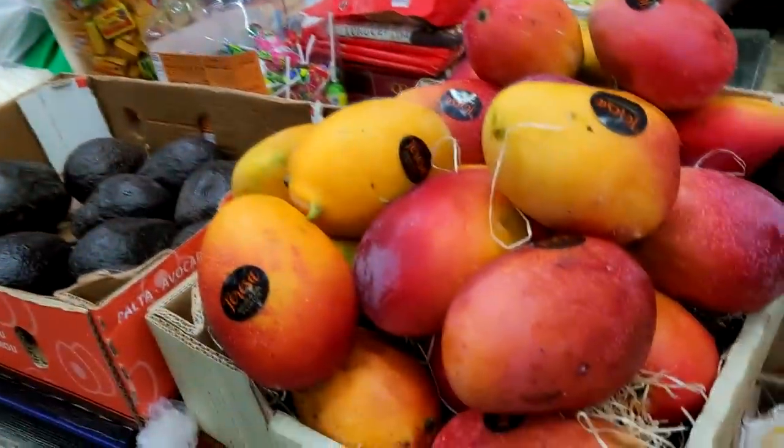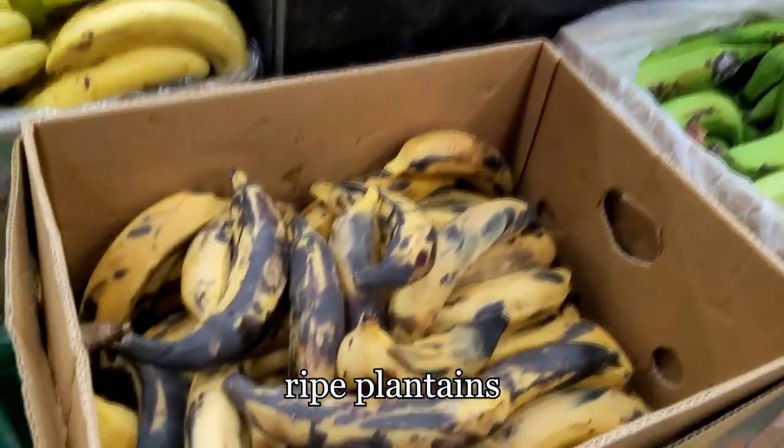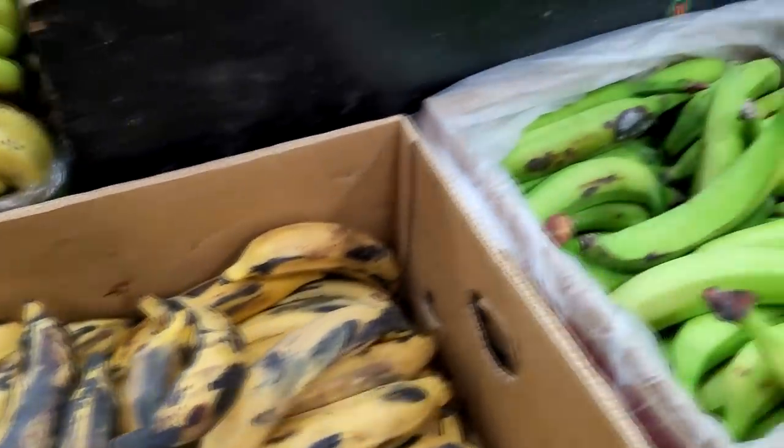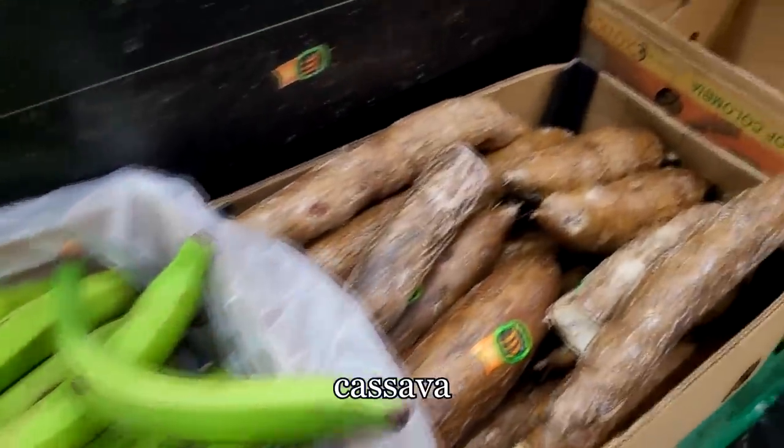See, mango. This is not really an African shop, just that they sell African food ingredients. It's okay. Look at plantains. We can buy plantains where we live. No need. Ripe ones. Cassava.